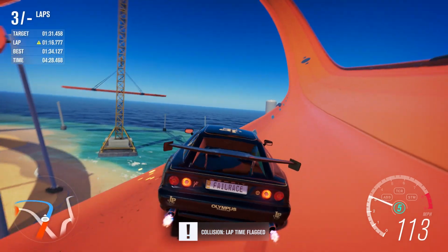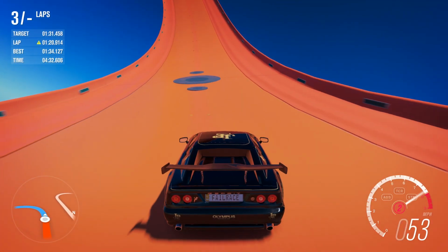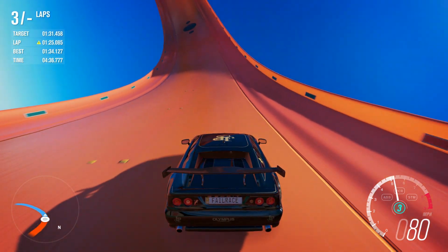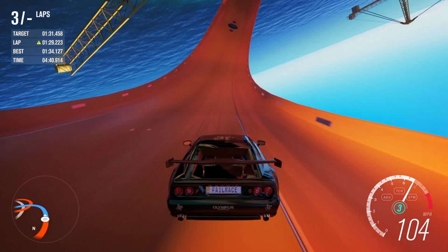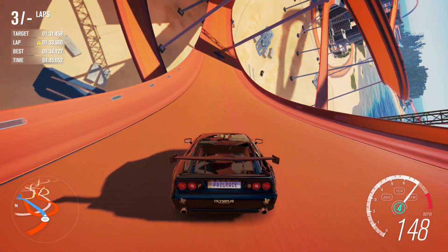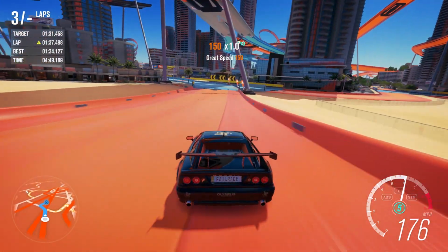Oh, that's not what I wanted. Oh, get off there, get off there. Can we recover this? Come on, Lotus. Oh, it might just about have enough speed to make it around the loop. No, Gravity, we will beat you. We had a twisty, wonky, uncomfortable moment there. Damn it, that lap was looking pretty damn good for the Esprit.